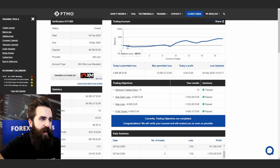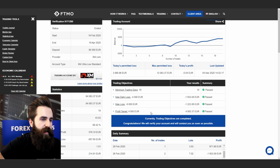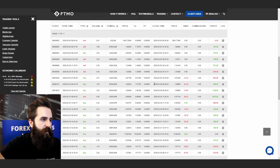You can see from the balance curve that the trades weren't going really in his favor, but it wasn't really that bad for him. And in the end, he just managed to finish his profit target without any issue. Now, once again, I am looking at the trading journal and it's kind of mixed here. As you can see, he traded mostly Forex, and some of the trades were held overnight, some were not, as you can see from this column, right? And overall, there is no particular pattern that I can see.